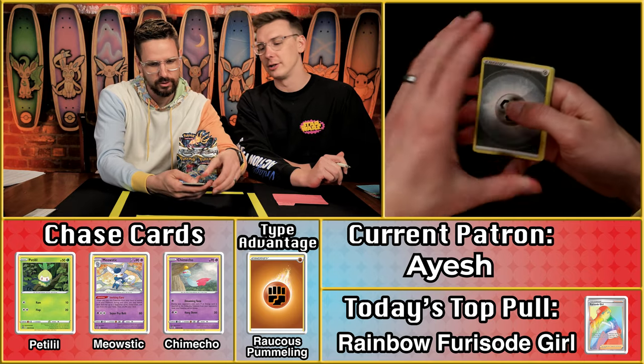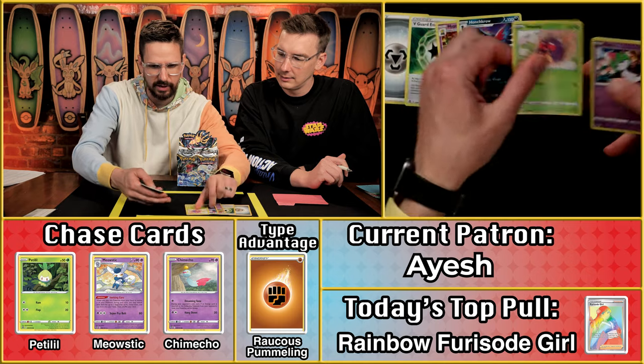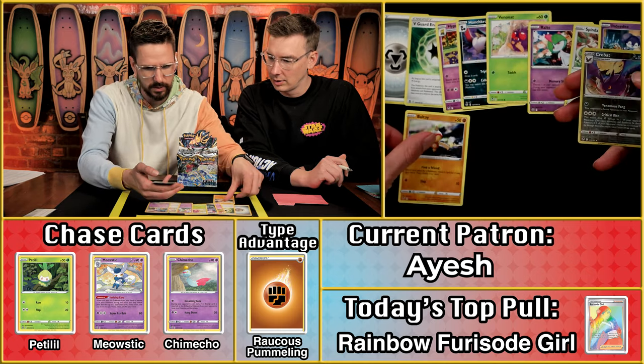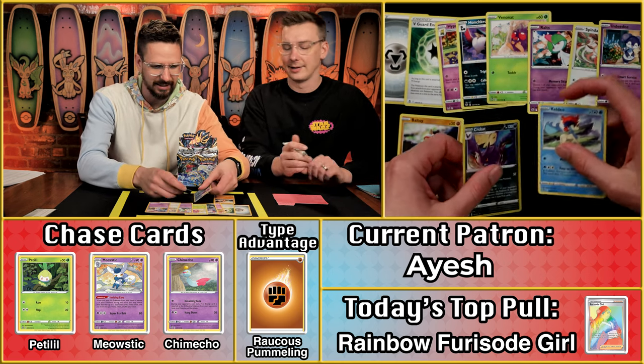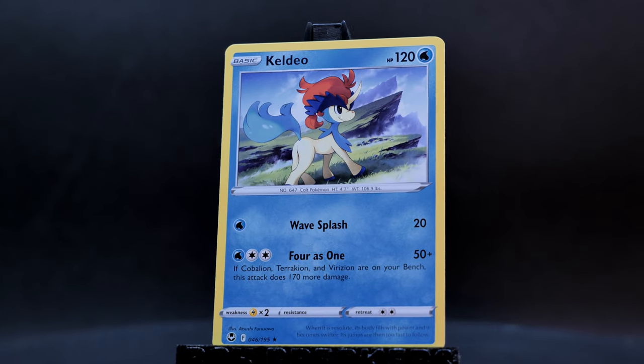All right, let's see here. Kaboom! Oh, the triangle energy. Wow, big energy. V-Guard energy. The Hypno. The Honchkrow. The Venonat. The Ralts. The Spinda. The Indeedee. Oh, the Baltoy scores. The Crobat will score. And the Keldeo. Wow, just one of my least favorite Pokemon and cards ever right there.